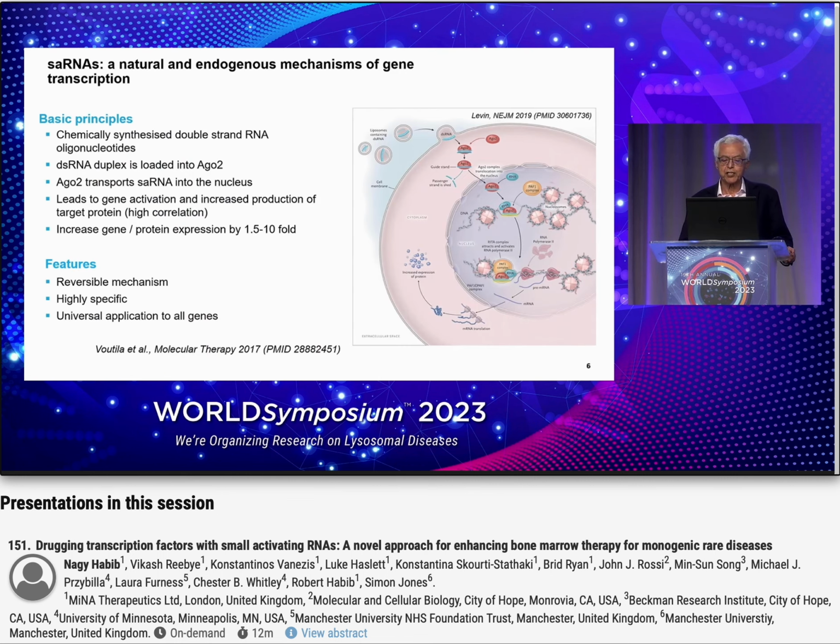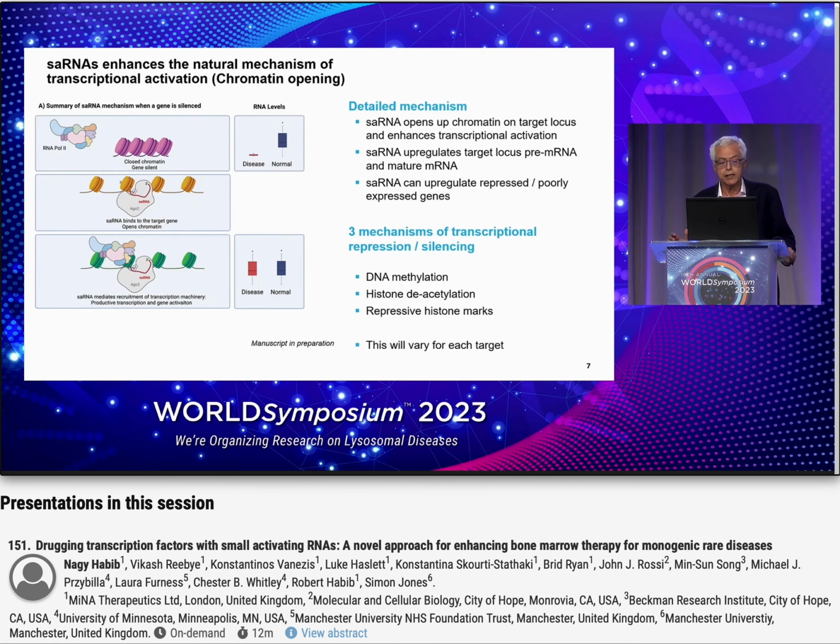The mechanism of action is that the double-strand RNA, 21 nucleotide long, will go into the cytoplasm, and the active strand with the AGO2 go to the nucleus and find a sequence on the DNA that corresponds to it. And then there is RNA polymerase and transcription start.